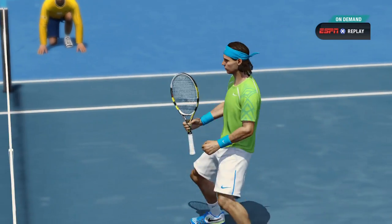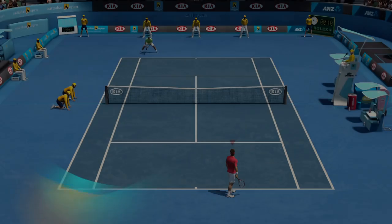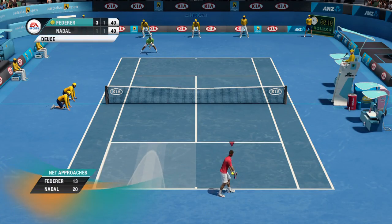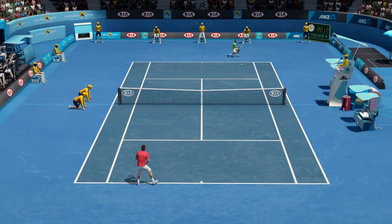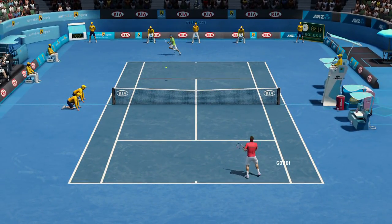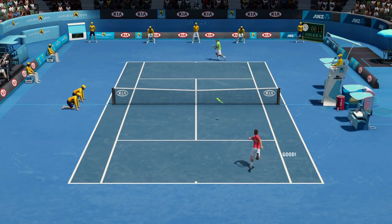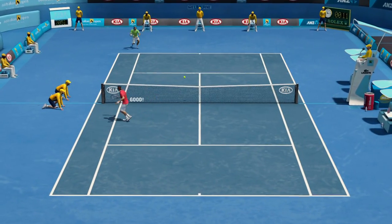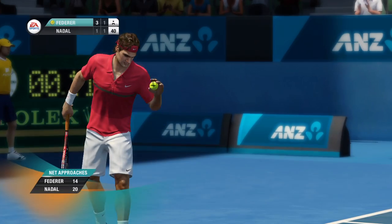When you see him volley like that, you wonder why he doesn't do it more often. That's a great touch, isn't it? Well, it's a good effort to keep the pressure on here. Oh, that's a winner. Clever play he's done there. Just a little drop shot.